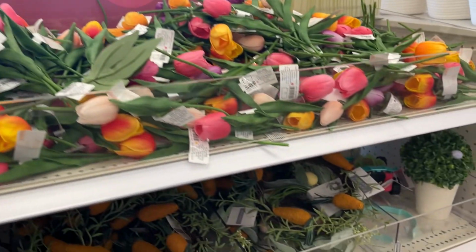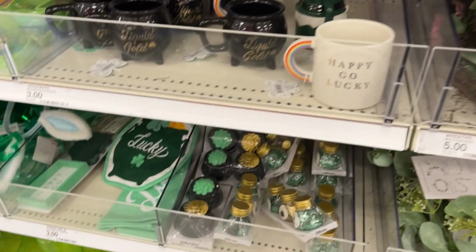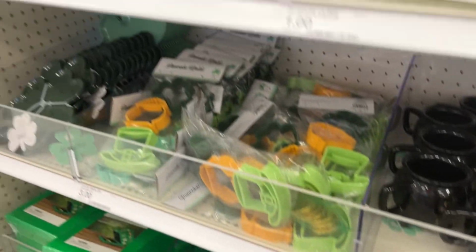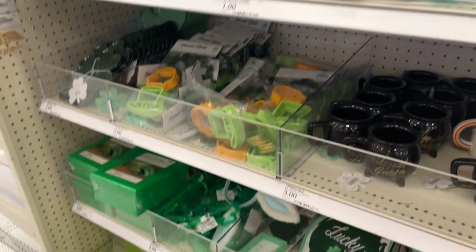Now, besides it being Easter time, springtime in the Target dollar spot, it's also St. Patty's Day time. So if you look for any kind of St. Patty's Day games, or if you look for your socks, we got you covered here in the Target dollar spot.